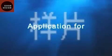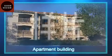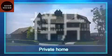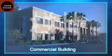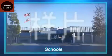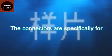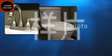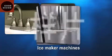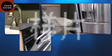Application. Residential, apartment building, private home, hotels, commercial buildings, schools, hospitals. The connectors are specifically for faucets, toilets, ice maker machines, dishwashers, washing machines.